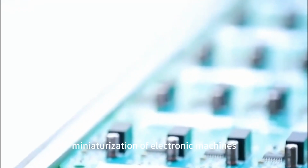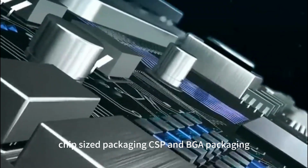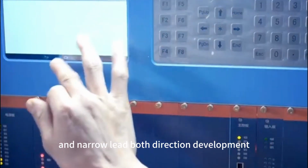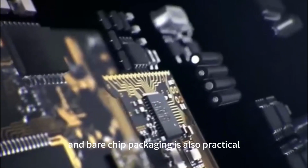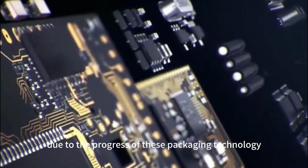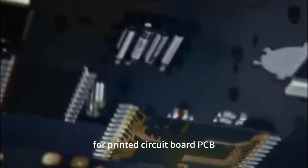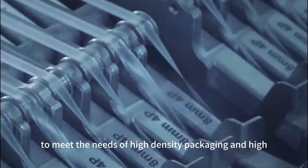With the high-speed and high-performance miniaturization of electronic machines, packaging technology has been greatly developed. Chip-size packaging CSP and BGA packaging are developing in both the multi-lead and narrow-lead directions, and bare chip packaging has also become practical. Due to the progress of these packaging technologies, printed circuit boards, PCB, have also put forward new requirements to meet the needs of high-density packaging and high-speed PCB.